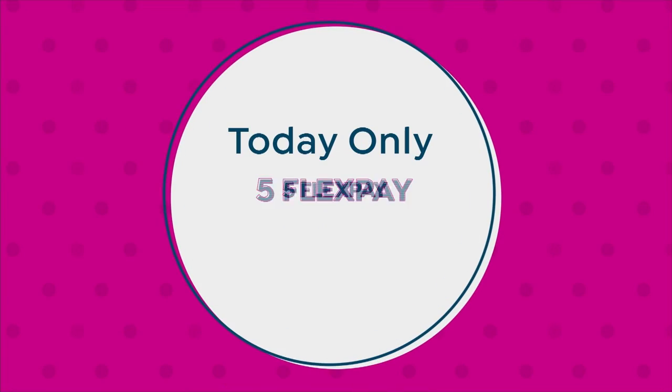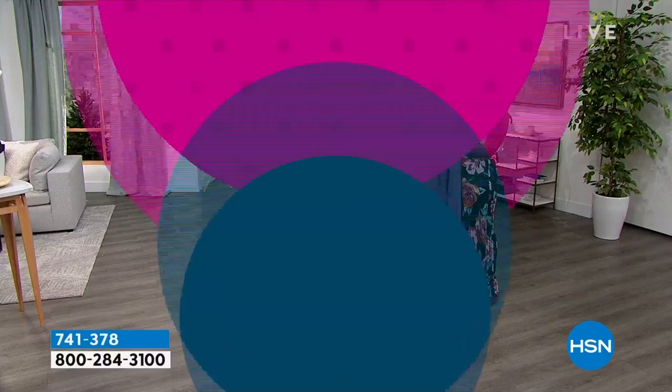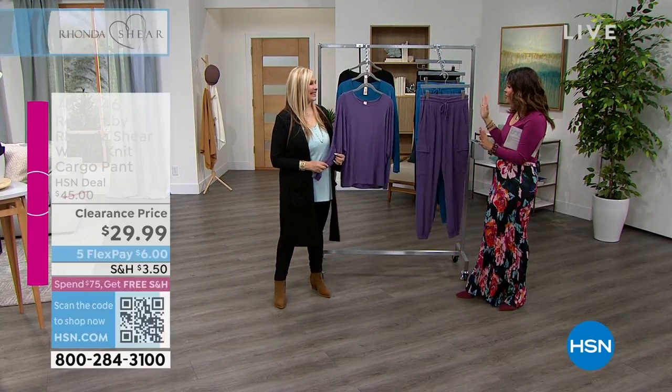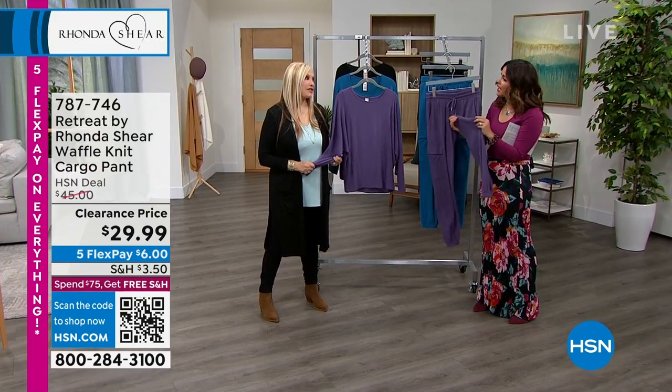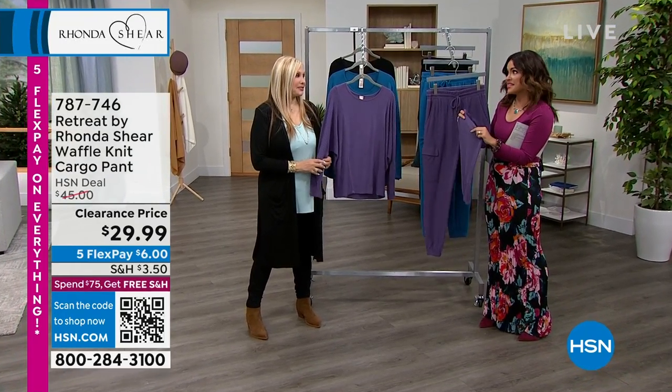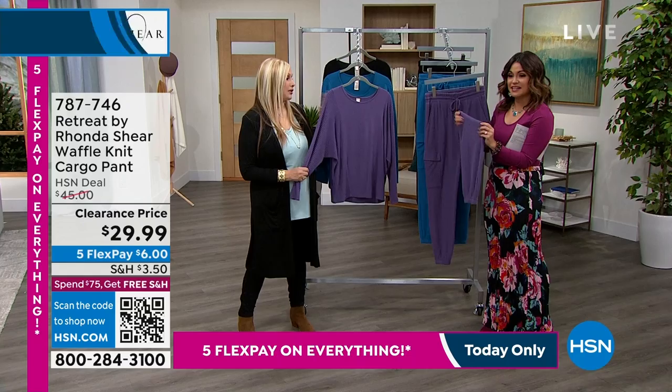I am in love with your loungewear. Thank you, I have so many different sets. They're so elegant, always in beautiful colors. And this has got to be the softest thing. It feels like my 10-year-old's baby blanket that he's had since he was born. I love that waffle knit. I love it.